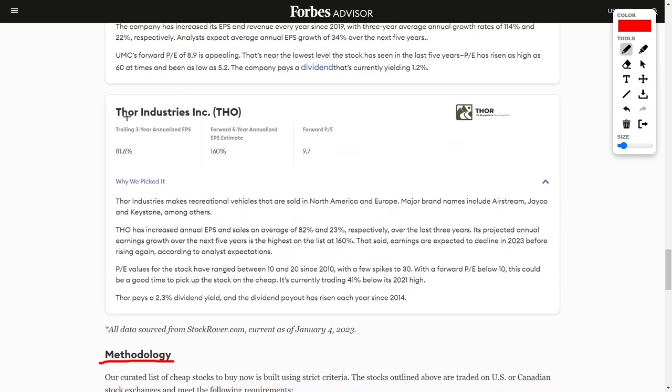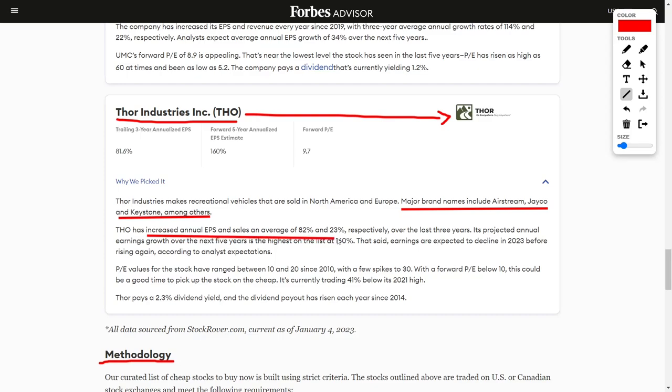And to start our list, we're going to talk about Thor Industries, which provides products in the recreational vehicle industry. They make some of the most popular brands out there, like Airstream, Jayco, and Keystone, among many others. And get this, they have had an average annual increase in EPS, also known as earnings per share, and sales of 82% and 23% respectively over the last 3 years, which is absolutely insane. But wait, it gets even better.